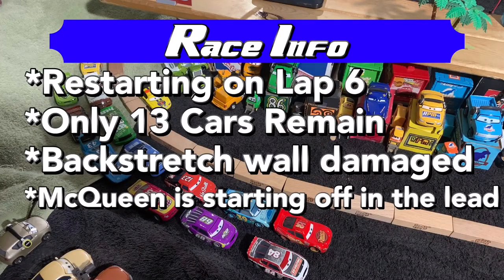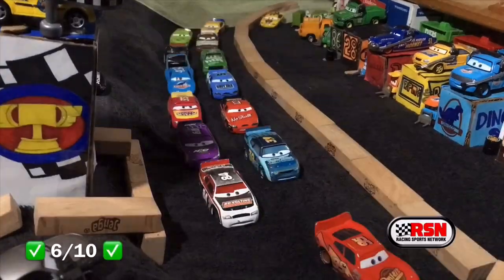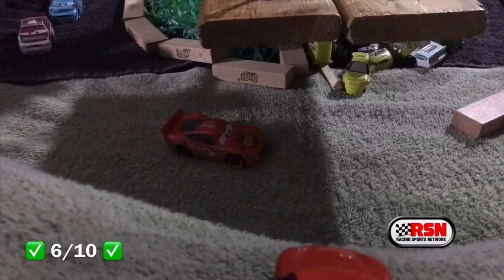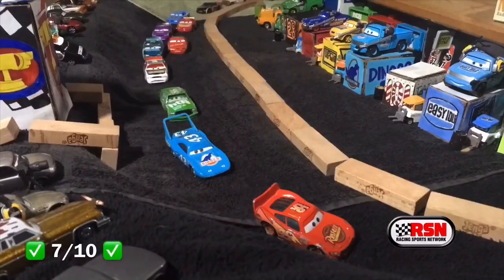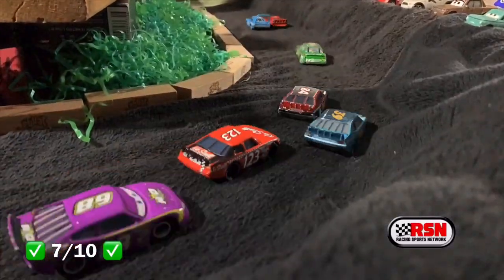And here we are with the updated race info. We are restarting on lap 6. Only 13 cars remain, and the back wall was damaged due to the crash that happened earlier today. And it looks like the cars are now getting ready to start off, and we're off! McQueen starting off with a very early lead. The cars are now going really fast down the front straight. McQueen is building his lead, but Tripp the King Weathers and Chick Hicks are fast on their way, going into the first turn and now heading down the backstretch.